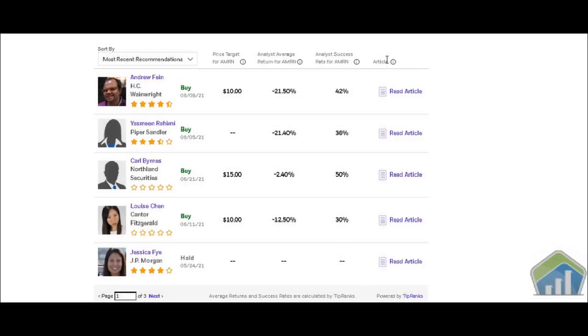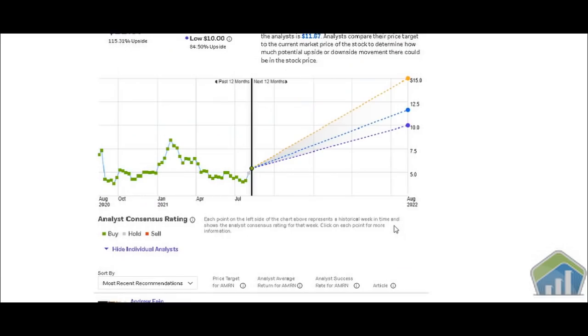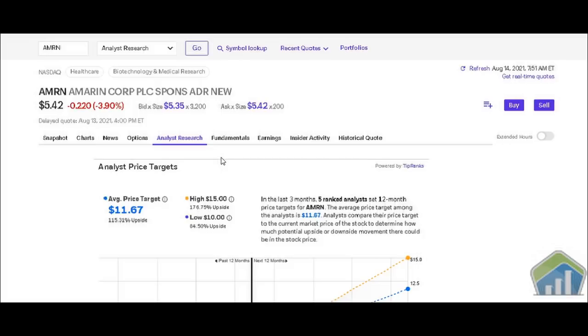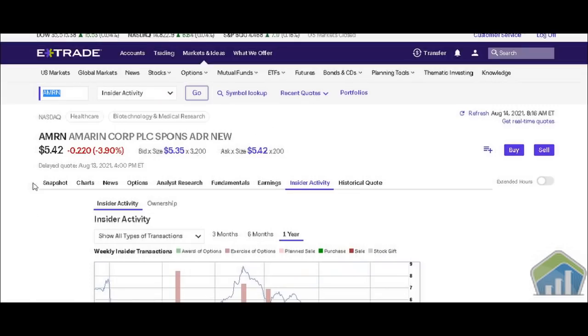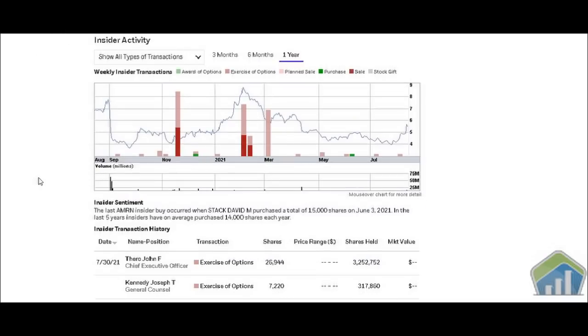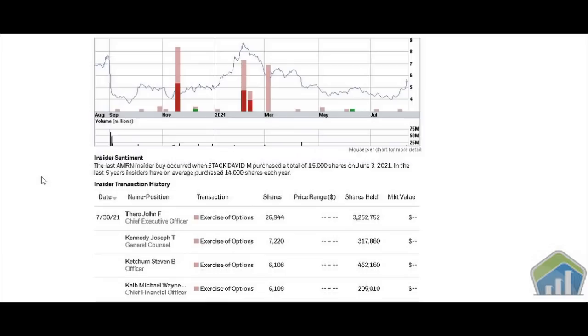And then obviously we have the articles right here. You can always click on any one of those articles to find out information about what they're saying in reference to this stock and this company, right? So what we want to do is move up a little bit, and then you can click on any one of these boxes for yourself. We're going to click on insider activity because we want to find out exactly what's been going on. You know, have the company, the officers in the company been selling off shares, right?